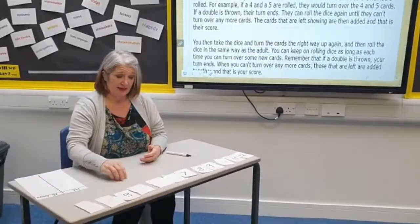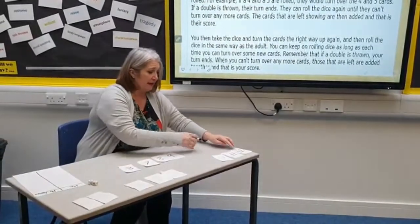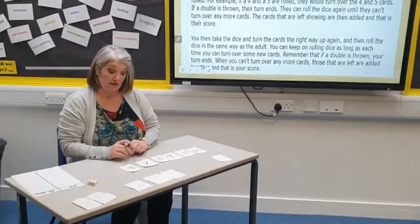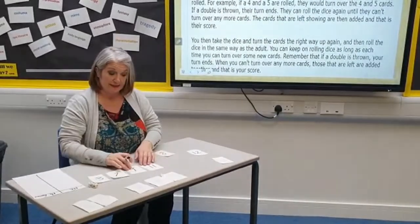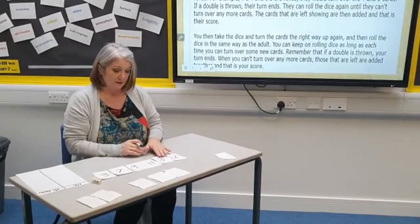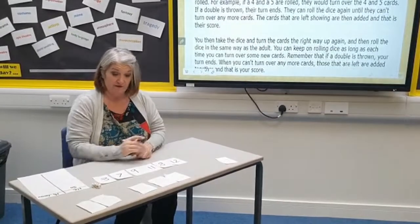So now what I have to do is get all the cards that are remaining and I need to add those up. So I'm going to do it quickly. You may want to check if I'm right. 10, that's a 20. So now I've got 10 and 20 is 30. And then that is 20, so then that makes 50. So my score is 50.